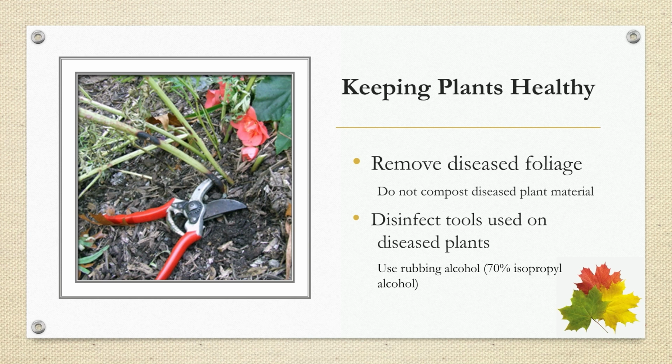Talk a little bit about keeping plants healthy. I mentioned that in the last slide. As I said, if you do have any diseased foliage, it's a good idea to remove it in the fall. And that can be bagged and put into the trash, not into a compost pile or bin.